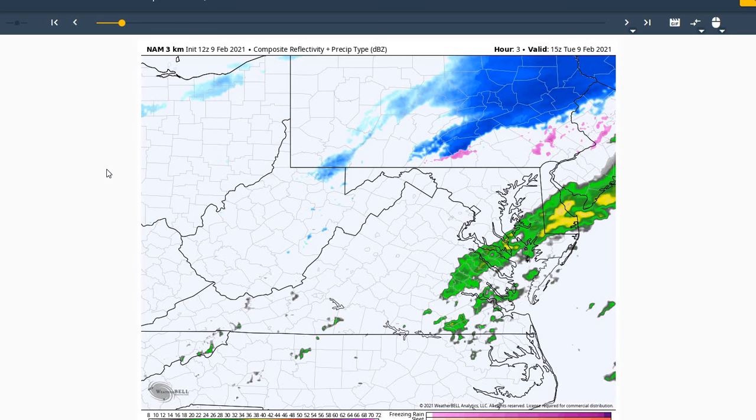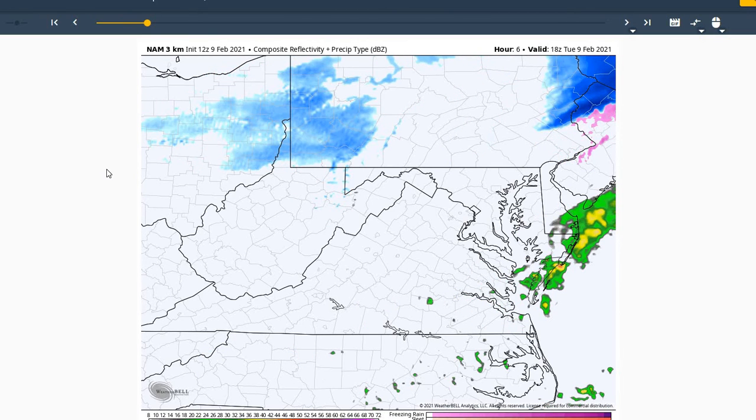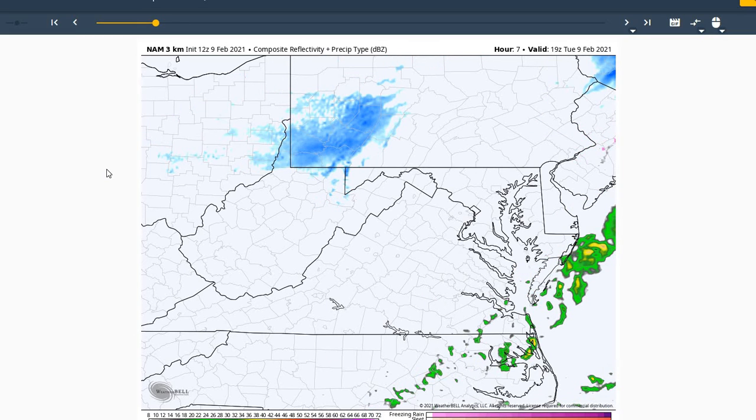Taking a look at the 3-kilometer NAM model for today, you can see those rain showers moving towards the region, especially around noon to 1 o'clock, and even a possibility of a brief heavy rain shower. Some of the models are indicating higher reflectivity moving through, so I can't rule out a brief heavy rain shower, but most likely we're just going to see some moderate rainfall across the region.